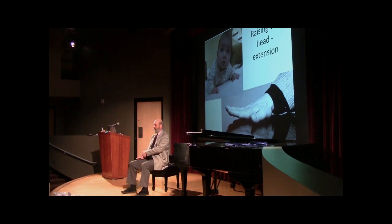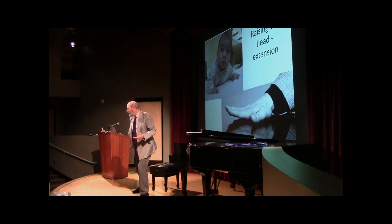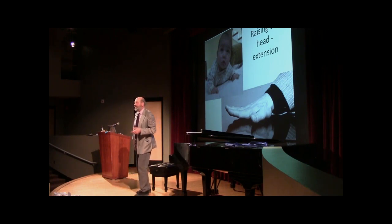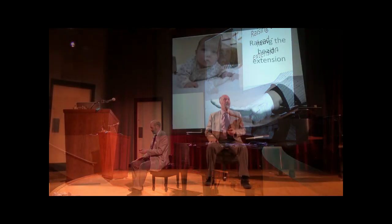The extensors have to work in counterplay. It's not just about curling and flexing the fingers. Once a finger flexes, it has to come back up. Runners, when you push off with your hamstring, then keep doing it, then the quadriceps brings the knee forward for the next push. And runners actually train the quadriceps more than they train the hamstrings.